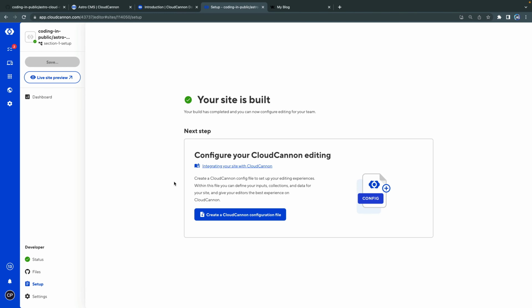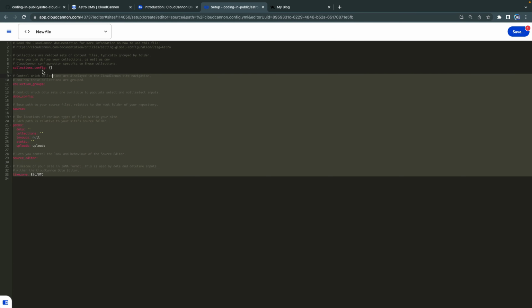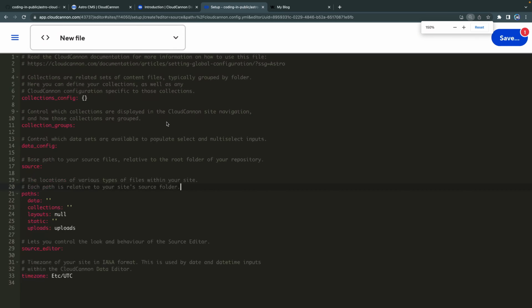Now, there are a couple things you want to do, and you want to start with creating a CloudCannon configuration file. So I'm going to go ahead and click this, and this opens up this kind of editor view. Let me zoom in just a touch to make it a little bit easier to see. And I can come in here and add a bunch of different things, and this tells CloudCannon essentially what's in my project. Now, it's done a pretty good job of guessing already by building everything. You can see it did a great job there, but I can give it additional items.